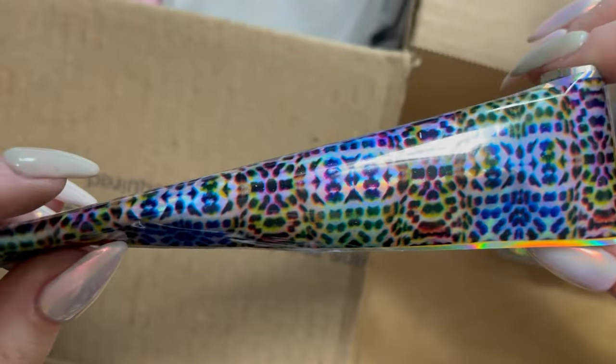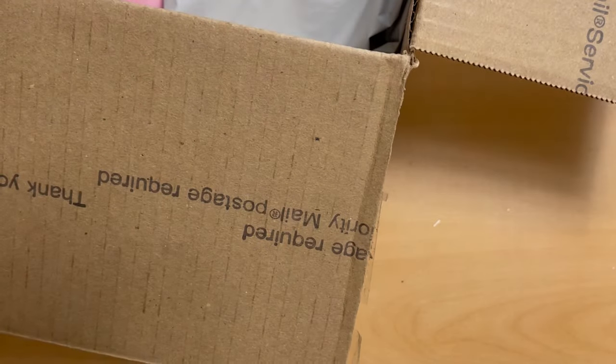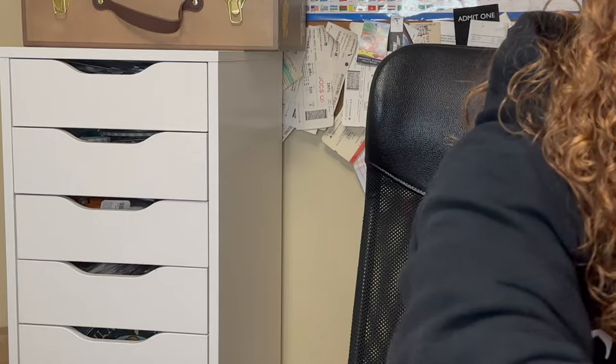Super cool. And then another animal print one here. Cool. All right, so let's pop that to the side. And then we got two more of these Lux wipes. Oh my gosh, and then like so much.